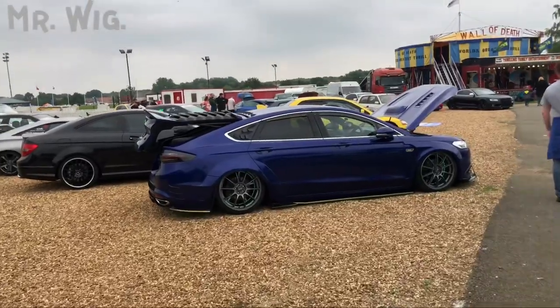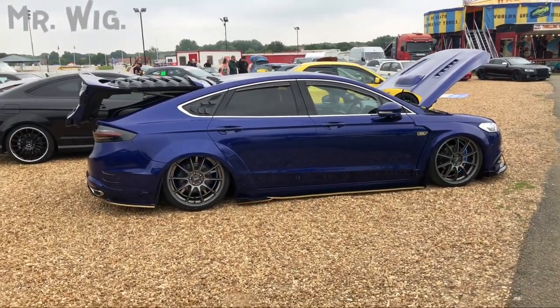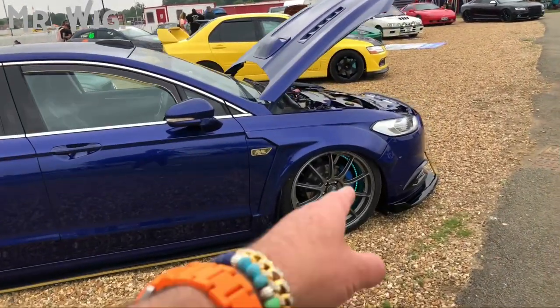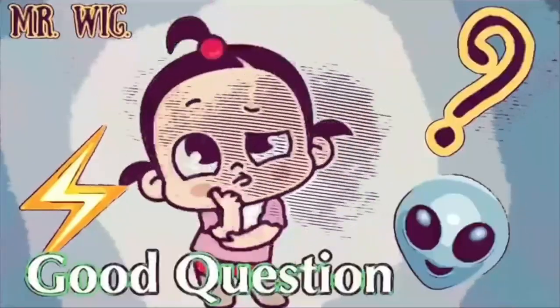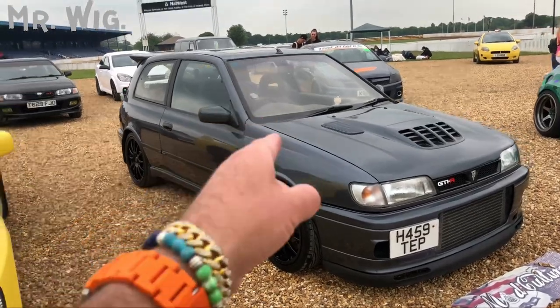Oh, the A7. My goodness, this is stunning. With air ride, this is huge, 5 meters long at least. Really stunning, beautiful. Look at those LED lights inside the wheels. Can you see it? How did he put those lights there? Nissan Sunny GTI-R, cool car.